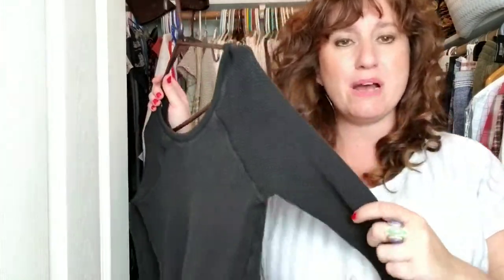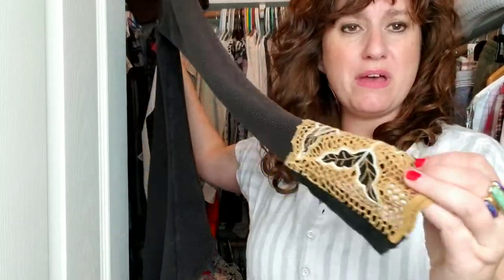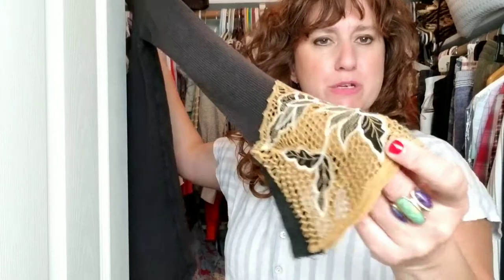I mean, I love these, but they're just sitting there not worn, and someone else might really love to wear this. I forget what this one's called. They all have names, but check that out. Amazing.